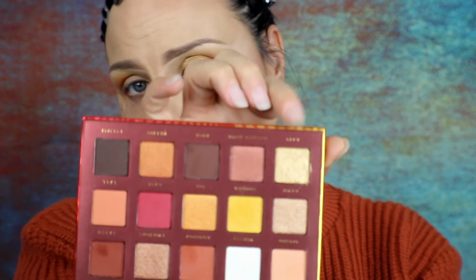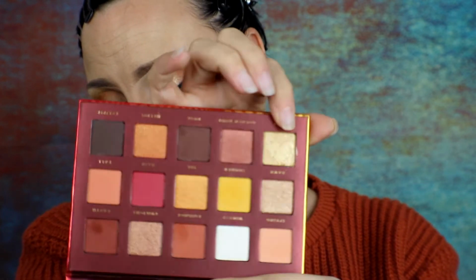Okay, so now we're gonna have a little bit of fun, guys. I'm gonna go in with one of the shades wet, and I am using the Fix Plus from MAC. The shade that I'm going to grab is called Raise, and it's a gold shimmery shade. Now, it takes a little bit of work. You have to build this up, but it is very, very beautiful.